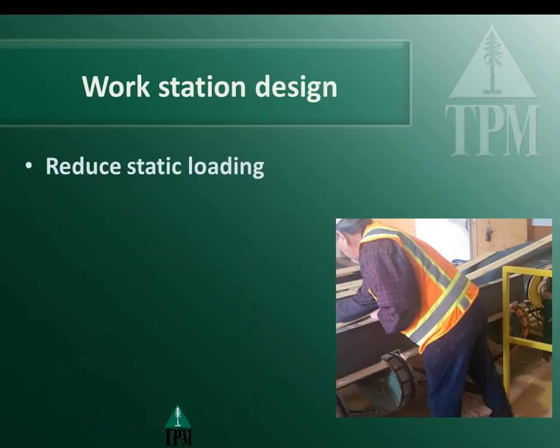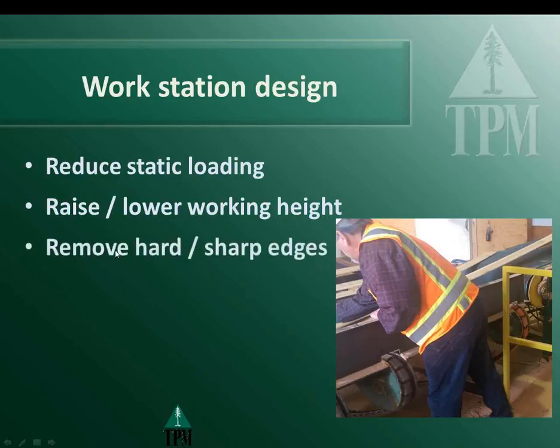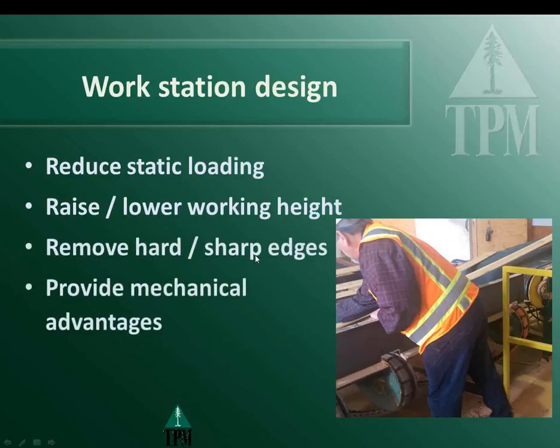So let's look at the workstations. We want to reduce loading, raising and lowering working height. Remove hard or sharp edges, because when you have a sharp edge and you press your hand on it, it restricts blood flow, and that can lead to a lot of problems. Provide mechanical advantages, insulate heat and cold. These are all different factors, that going outside the normal strike zone of the body and moving away from that can increase the risk of injury.